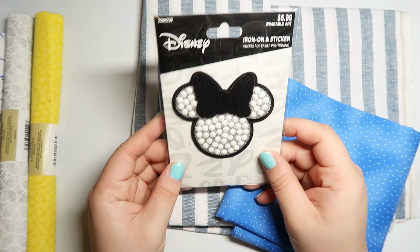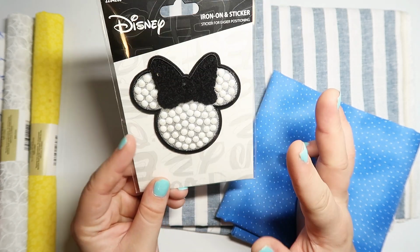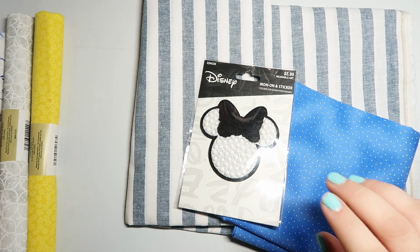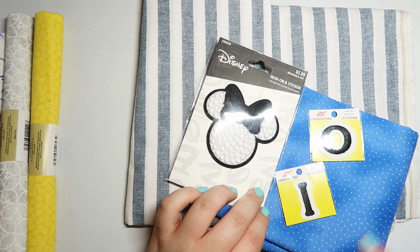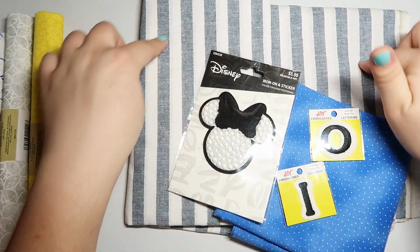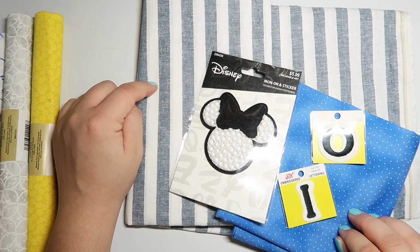So this is what we saw. I said, Mom, this is so you. This is so you. So then we had to figure out what would match. So I went around and we finally figured out, and I'm just showing these two letters here. So this is the background. So instead of that red fabric, that's going to be this. And then this is Mom's fabric.